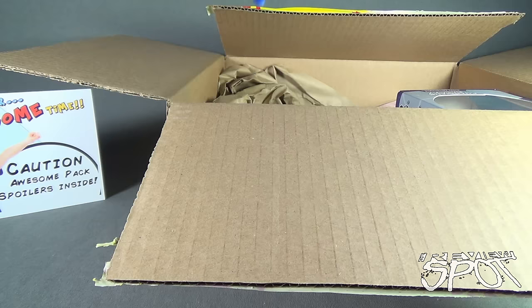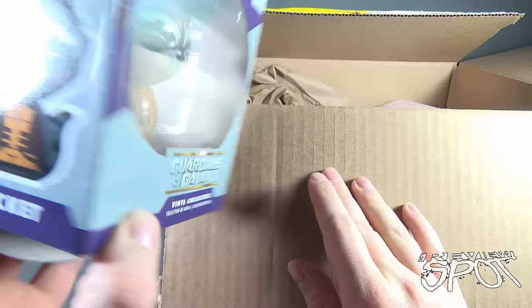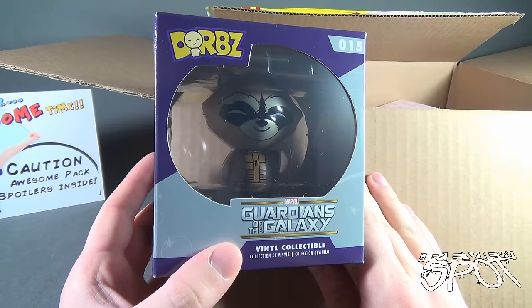Tissue. Bless you. First thing we are treated to is a Guardians of the Galaxy vinyl collectible. This is the door blind, and this is Rocket Raccoon. That's what it looks like on the side, Rocket. On the back. Very nice.